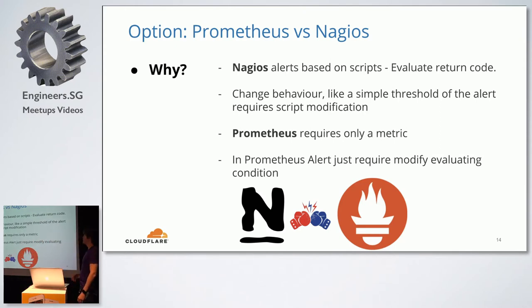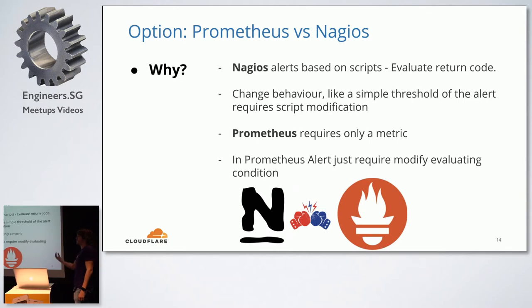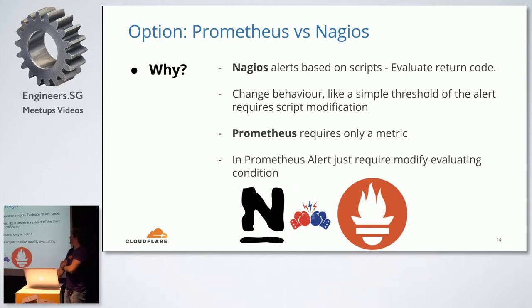In Prometheus, as you saw before, you just need a metric, right? Prometheus just requires a PromQL query. And then you get the alert, and you get the metric. So you're good to go.